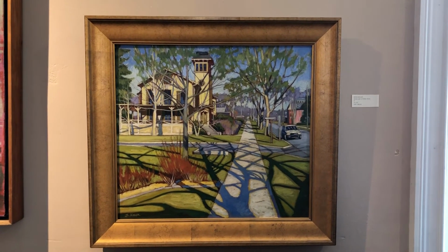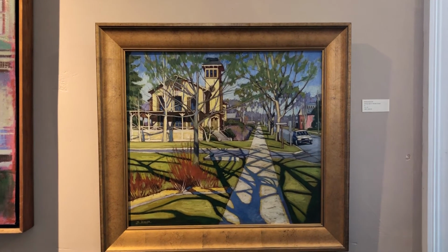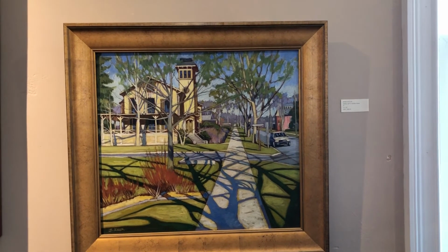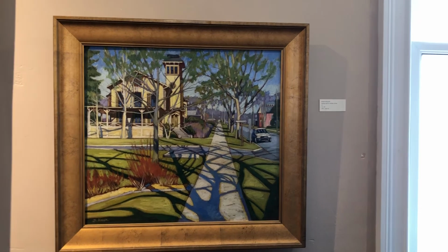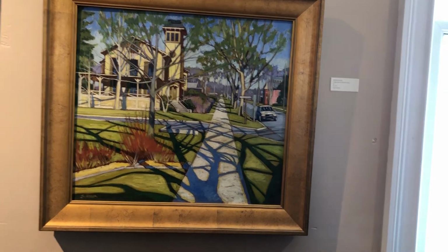It's a famous house in town. It was lived in by a famous mystic, Madame Blavatsky, in the late 19th century, I believe. So it has that mystical aspect to it, and a famous person.